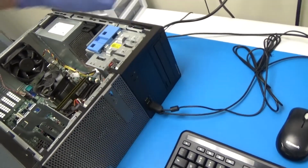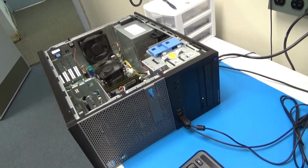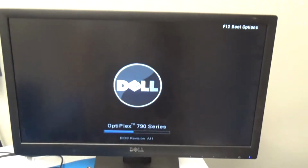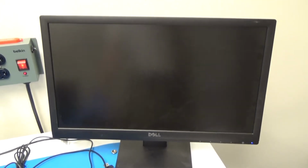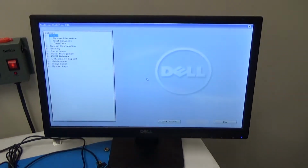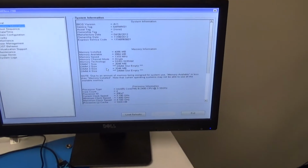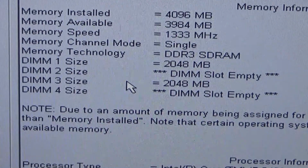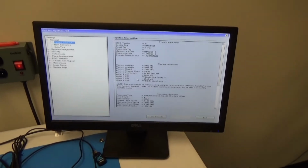And hit our power button. And okay, there we go. Didn't look like it was going to come on for a second. So we'll hit F2. Oops, pressed it too many times. Okay, well, it worked anyway. System information, perfect. 4 gigs again, and now we have 1 and 3 instead of 2 and 4. So that is just fine, absolutely perfect.